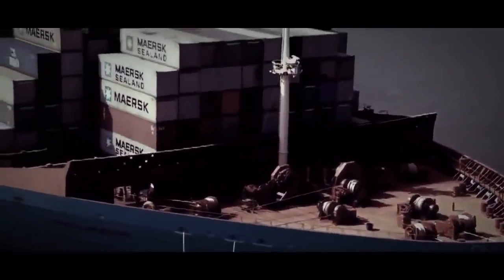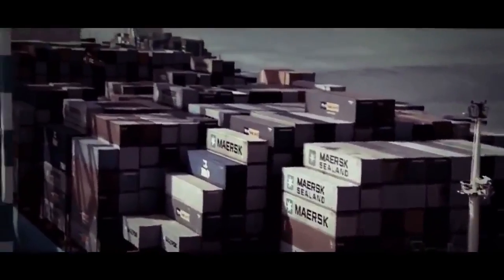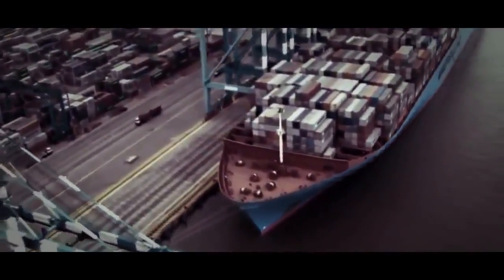397 meters long, 20 stories tall, Emma dwarfs everything around her. She can carry a whopping 12,000 containers. A freight train with a load this big would have to be 70 kilometers long. All on one mighty state-of-the-art ship.